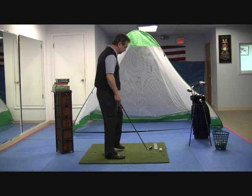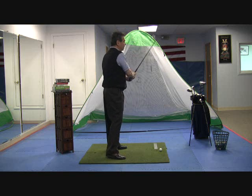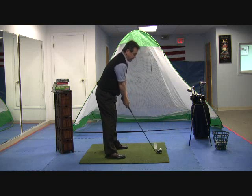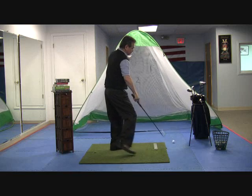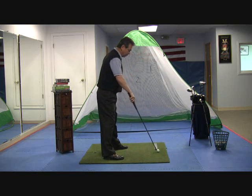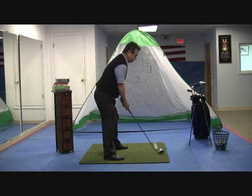So once I set up, this is my setup position. So my first attempt is to hit toward the right section of the net, and that'll be represented by that 1. So right here, as I'm in this position, as I take the club back, I'll aim toward the right section of the net. Now, the second one, I'll swing, I'll aim for the 2. That's the more in the middle.